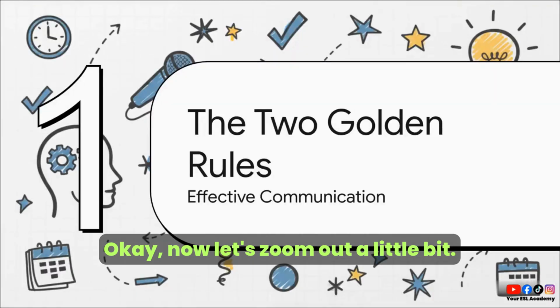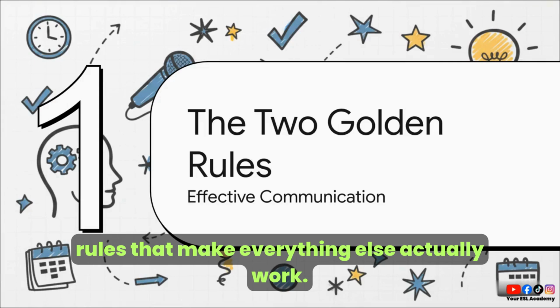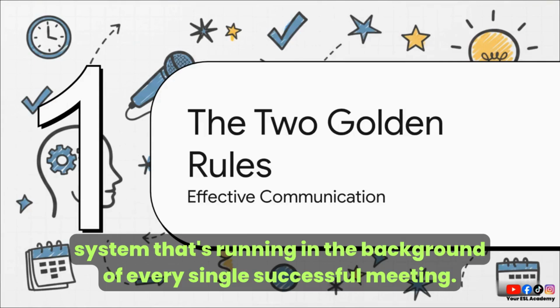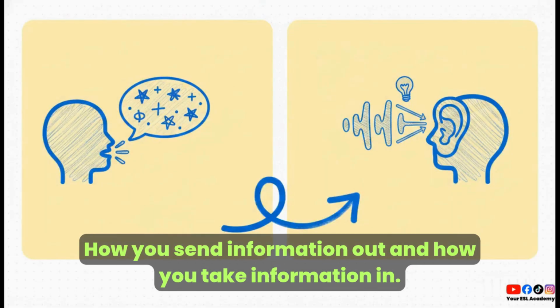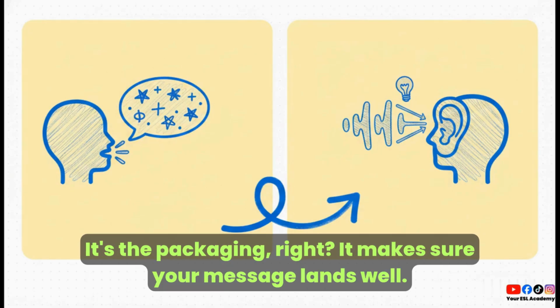Okay, now let's zoom out a little bit. We've talked about specific words, but let's get to the 2 golden rules that make everything else actually work. Think of these as like the operating system that's running in the background of every single successful meeting. It really just boils down to these 2 pillars: how you send information out and how you take information in. Polite communication is all about your delivery. It's the packaging, right? It makes sure your message lands well.